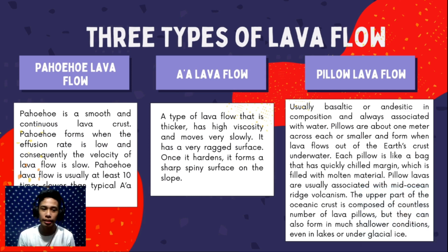The third basic type of lava flow is the pillow lava flow. Pillow lava flow is usually basaltic or andesitic in composition and always associated with water. Pillows are about 1 meter across each or smaller and form when lava flows out of the Earth's crust underwater. Each pillow is like a bag that has a quickly chilled margin, which is filled with molten material. Pillow lavas are usually associated with mid-ocean ridge volcanism.